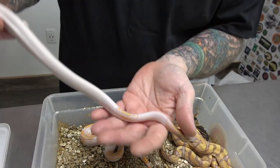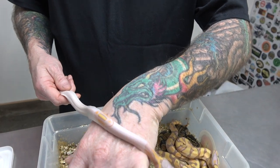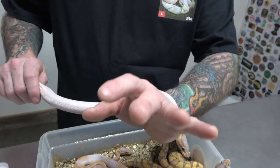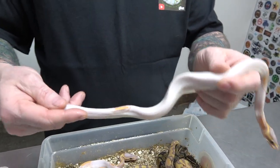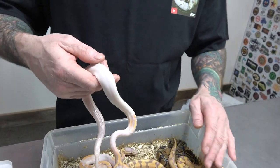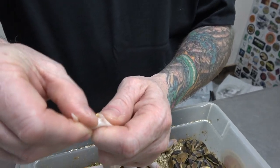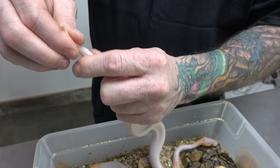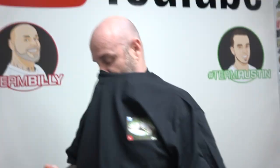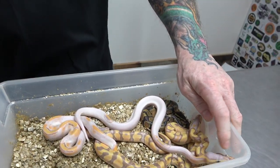And then this one here, I would say that's just a banana OD. Yeah, maybe yellow belly too. It's hard to say. But the way the saddles look, I'm going to say banana OD. And should be a male also. Catch the cover. It's a female. Yes. So, 2 females in the clutch.